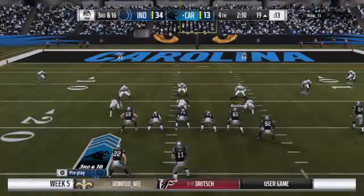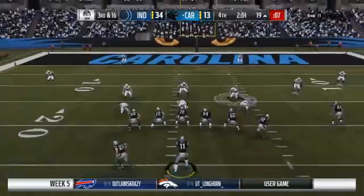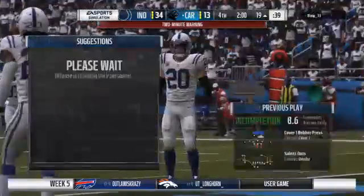This is 3rd and 16. Here's Wentz to throw. And this is going to be incomplete.